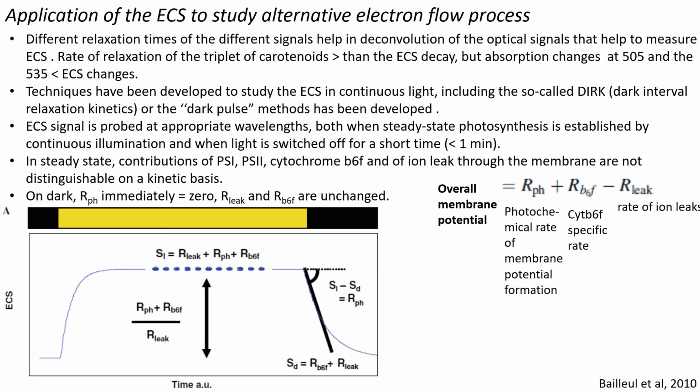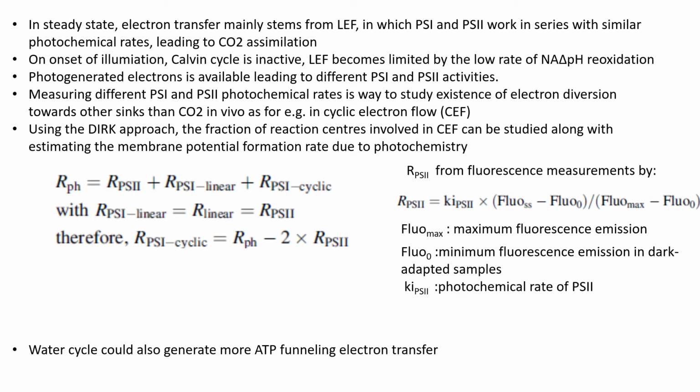So if you subtract, from the ECS spectra, the slope of the overall membrane potential in the dark period from the slope in the light period, you can get the value of the photochemical rate of membrane potential formation. In this way, you can deconvolute the graph for the photochemical rate of membrane potential formation. So this actually helps us to know whether there is an alternative electron flow happening or not.